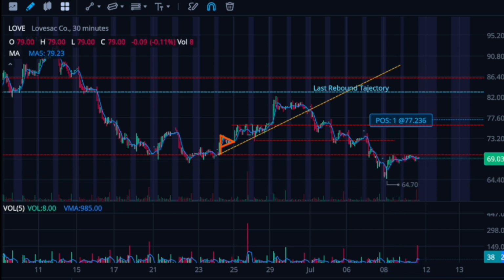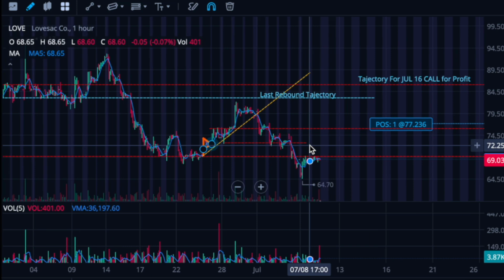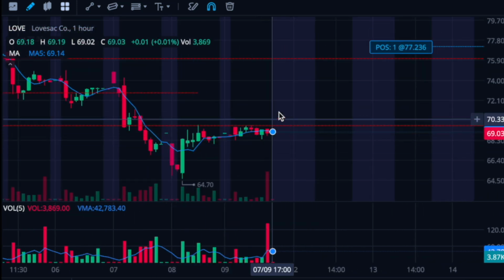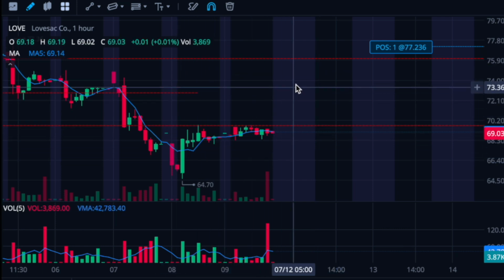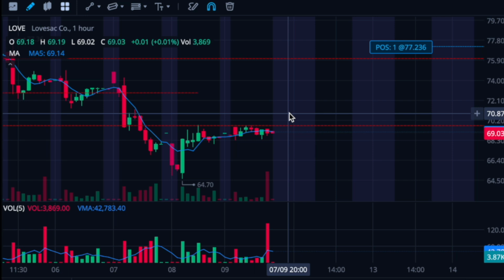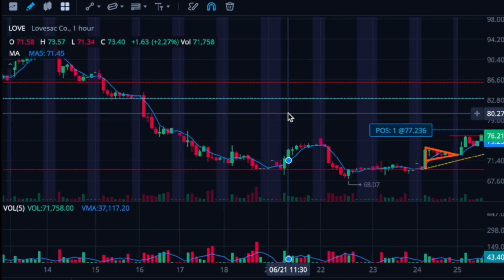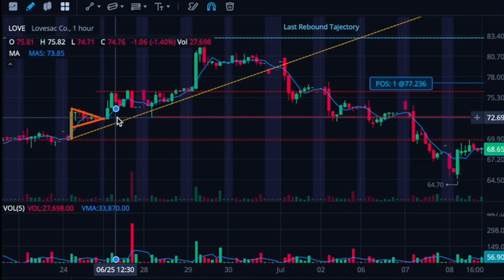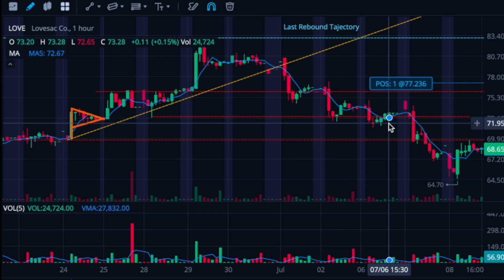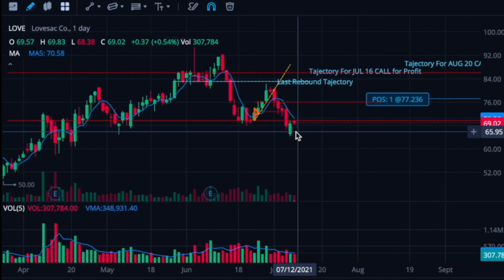Now, these last couple days though, we've been seeing this stock start to potentially push back up and want to break up into this. We're starting to see that inflect an uptrend again. So to me, I see there's a potential that LOVE could kind of repeat this run that we had right here earlier in June, and if that happens, then we could make out with some good, nice profit on those LOVE calls again.